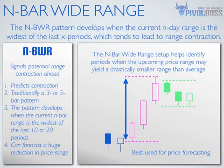Now, I use 10 or 20 because that is standard. So if you look at the 3-day range and it is the smallest 3-day range over the last 10 or 20 periods, this usually leads to a breakout. If it's the widest of the last 10 or 20 periods, it usually leads to range contraction. So you can see right here, 1, 2, 3 bars. The range from low to high is the widest range from here to here that we've seen over the last 10 or 20 periods. That usually leads to range contraction in the upcoming period.